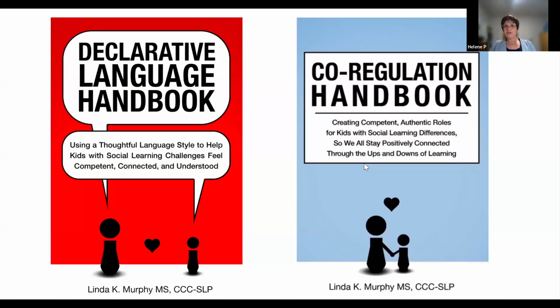And then a year later, she published the Co-Regulation Handbook. And really, declarative language and co-regulation go hand in hand. Both of them are really great books. They're available from Amazon, not very expensive. I think they're only about $15 Canadian each. I think we recently purchased them, and most of the school boards have copies as well. We were fortunate last week to have Linda Murphy speak in a webinar that our Center of Excellence put on, and she was talking more about co-regulation at that time.